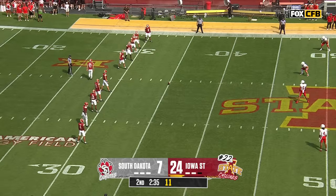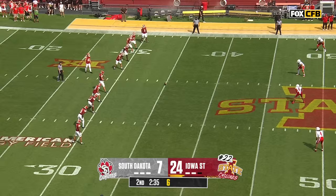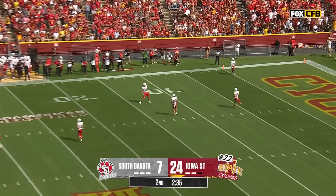Johansson's team could not stop Rocco Becht and that juggernaut. And the score, rather than being 14-10 or 14-14, became 21-7, and now they've added a field goal to go with it.